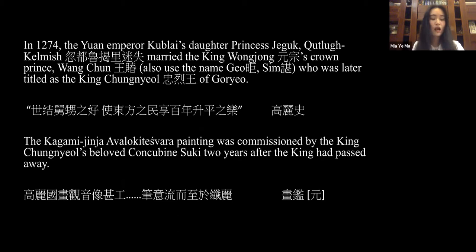When Princess Hutulu Kelmish and King Chungnyeol were riding the imperial carriage around the city of Koryu after the marriage ceremony in 1274, the mothers were joyfully cheering. It says, uniting a good relationship of nephew and uncle for generations, people in the East can therefore enjoy the happiness of peace and prosperity for hundreds of years.